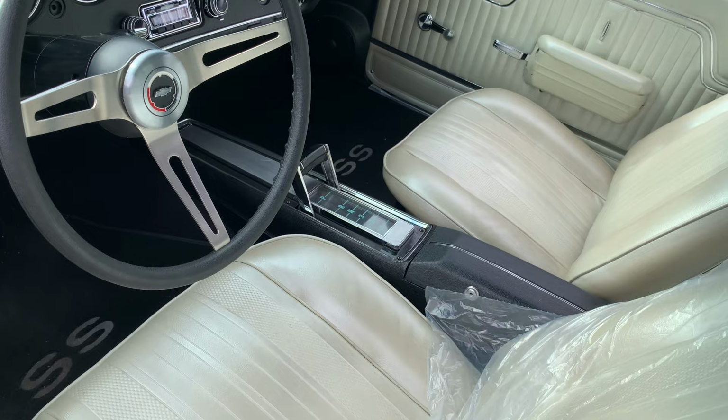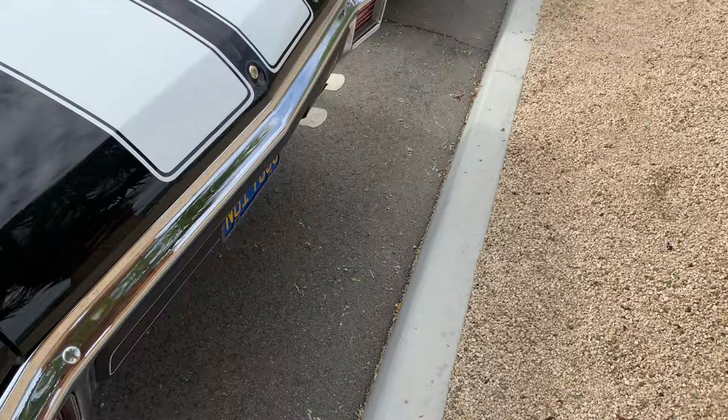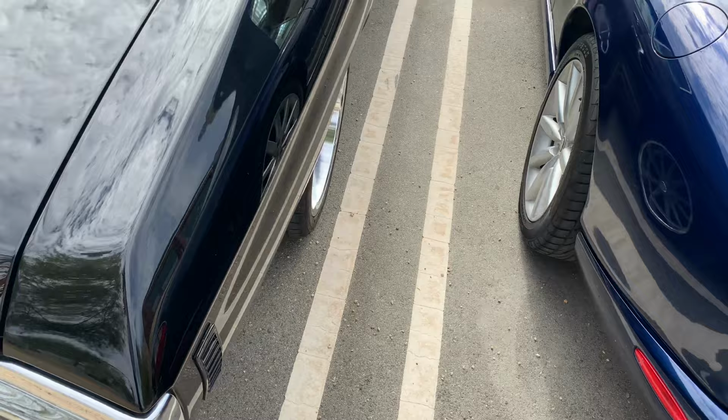It has buckets and console. It's got the in-dash tachometer. And of course, the aftermarket on these is very strong, and the parts availability on these is very strong. Still, it's a really nice car.